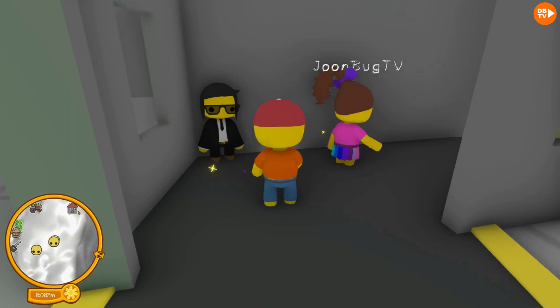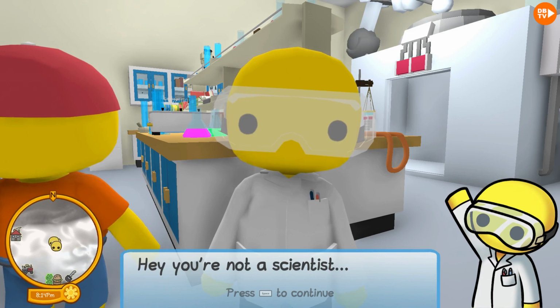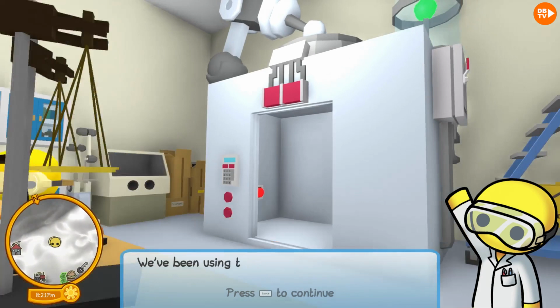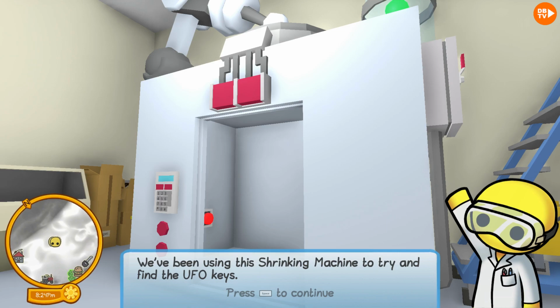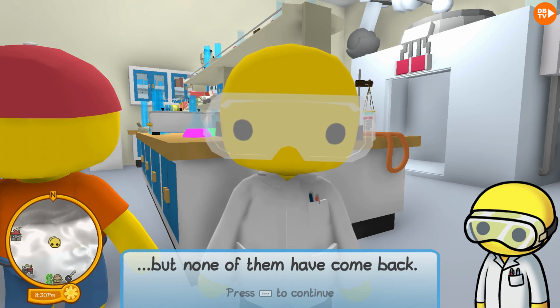A lab. Wooly Bear, get your bum over here. Better read it. Hey, you're not a scientist. Wait, this could be good. They told us we couldn't send any more scientists down there. We've been using this shrinking machine to try and find the UFO keys. They're lost somewhere in the lab. We sent a team of scientists to look for them, but none of them have come back. Can you shrink down and go find them for me?